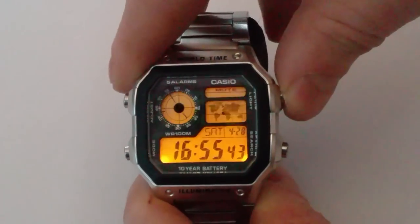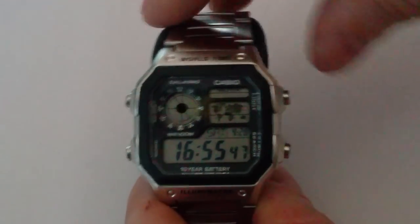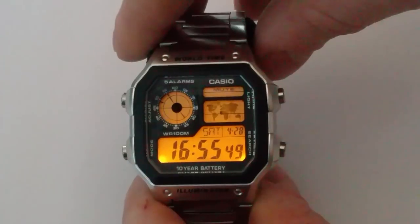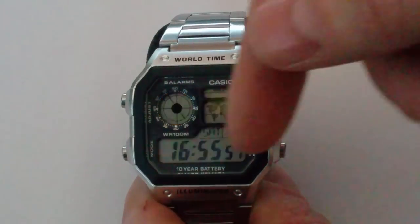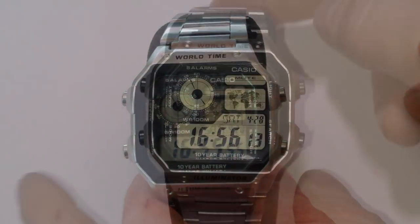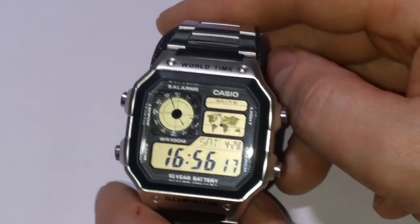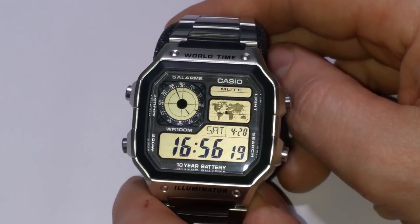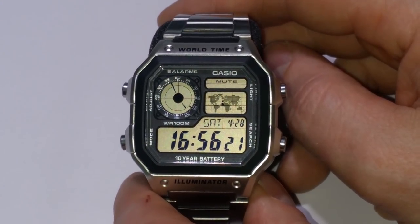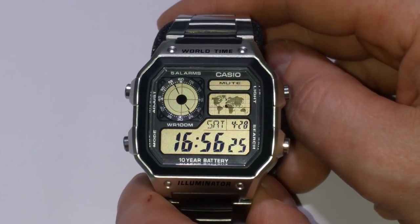So if I press this, you'll see a glorious display with two bulbs in the corner lighting the entire thing up, and it looks rather nice in this orangey glow. So let's put the lights back on. Okay, so right, I forgot to mention this does actually go down to 100 meters depth apparently. Wouldn't try it, but it gives you the option.